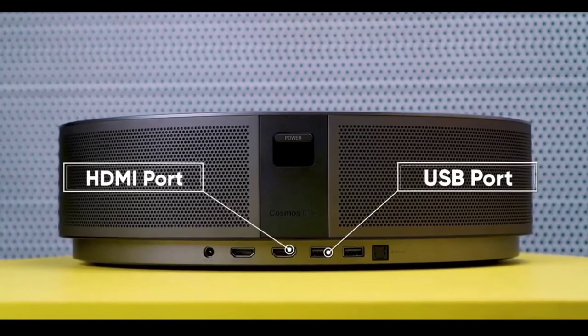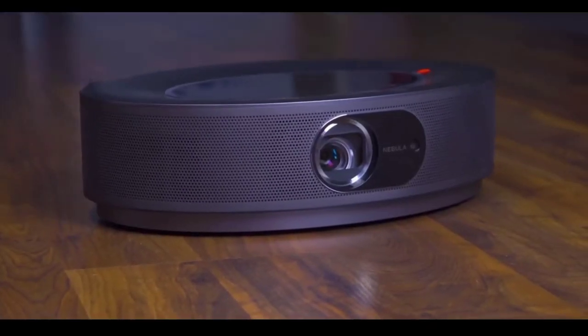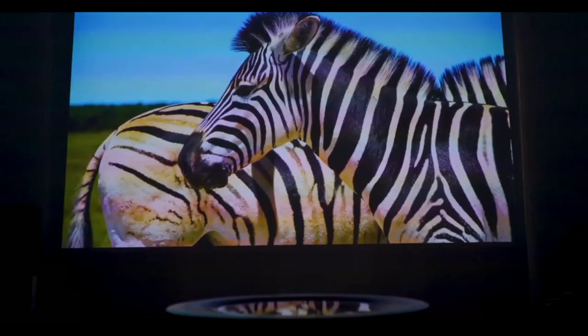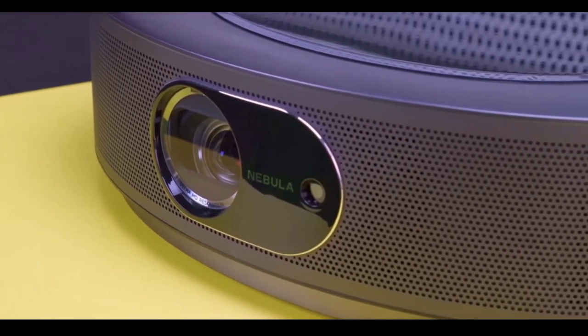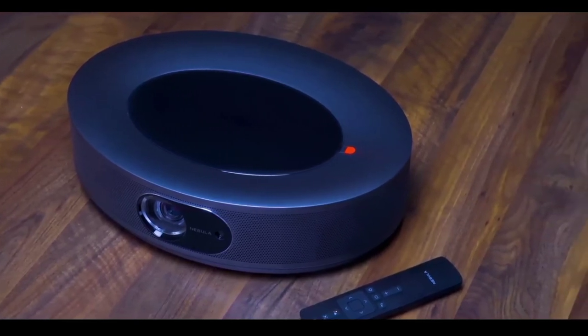With rich connectivity options, you can plug and play content from USB and HDMI devices or wirelessly pair and project over Wi-Fi, Bluetooth or do mirror casting, making the connectivity a breeze. Ultra-high resolution with maximum brightness and revolutionary sound. The Cosmos Max 4K from Nebula is a remarkable projector that will surely enhance your viewing experience without any doubt.